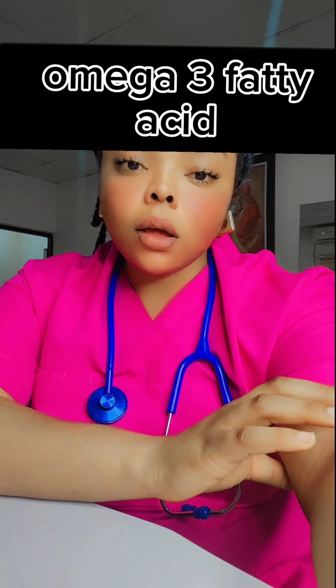And so the next supplement on the list is omega-3 fatty acid, or fish oil. Make sure to get the one that has both EPA and DHA. Okay, so omega-3: based on recent research, it shows there's an improvement in AST and ALT. These are liver enzymes. So I think it's really good. Make sure you consult with your doctor.